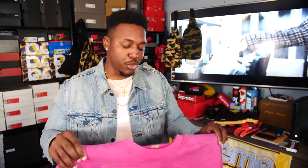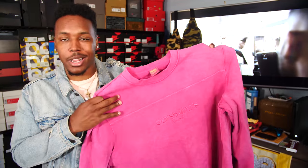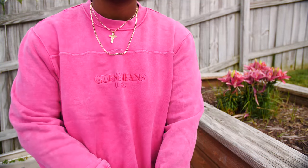Now, Guess, next time y'all do a drop, please get y'all timing right. Because, bruh, I missed out on a lot of stuff that I would have bought just because the timing was super screwed up. The whole drop on guess.com got messed up, and they had to actually push it back a couple hours. But this was the crew neck in a washed out, I guess, plum or grape colorway.